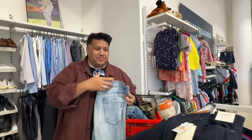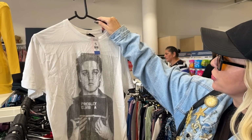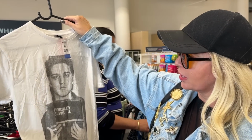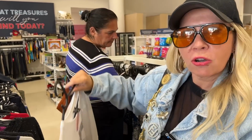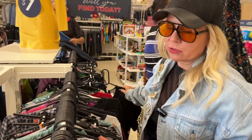Yes, yes. Hello, sir. Was wishing this was my hubby's size because he's an epic Elvis fan. $2.50. I could wear it, but then that would make him upset because he'd want it. But it's a pretty cool tee. Things like that are great under denim jackets or under suit jackets. Jailhouse Rock, maybe.